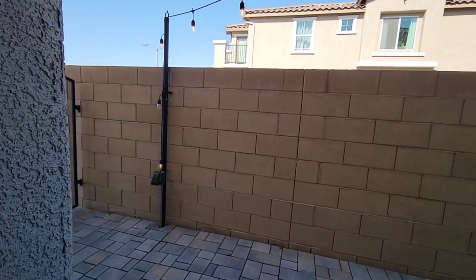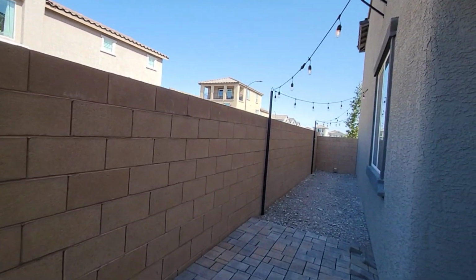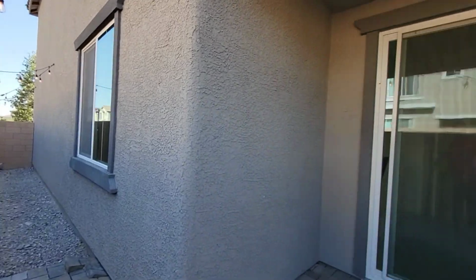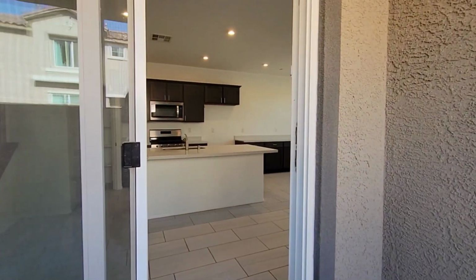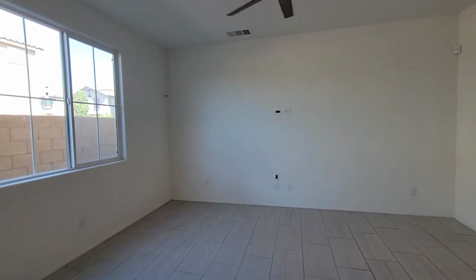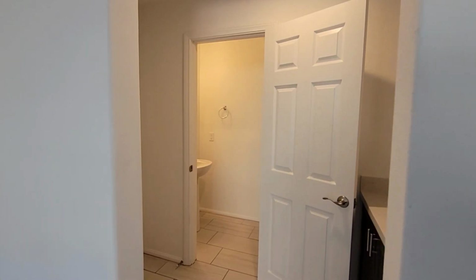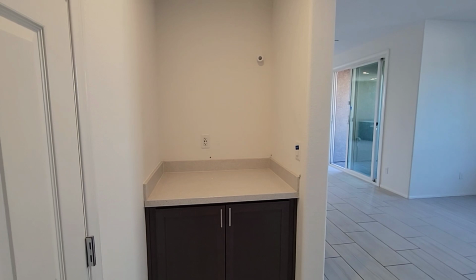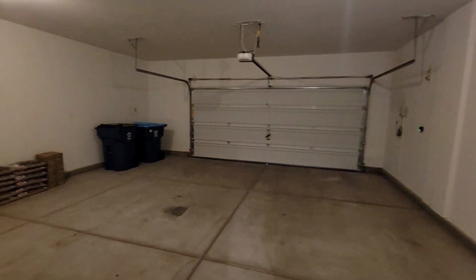The home is located in a gated community. There are plenty of parks nearby. The whole downstairs is hard flooring with a half bathroom downstairs as well. It has a 2-car garage.